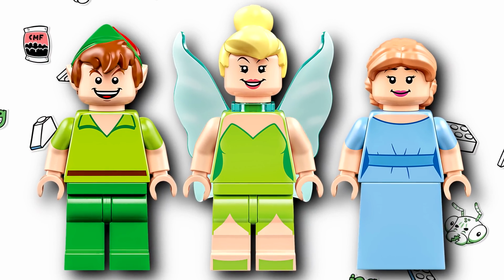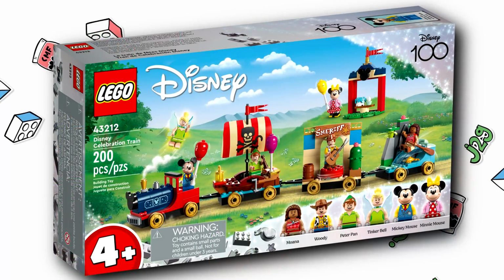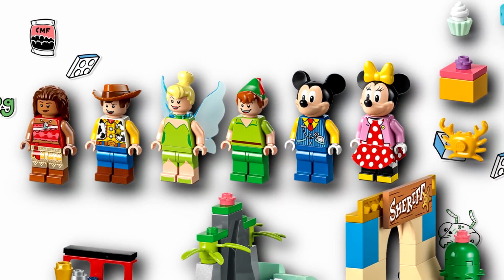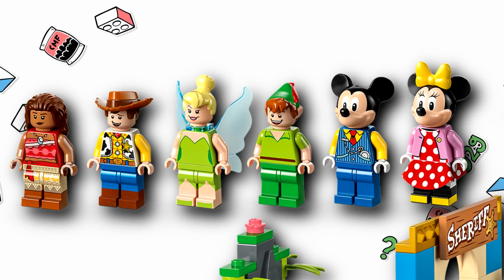The Peter Pan and the Tinkerbell are the exact same ones that are found in the Disney Celebration train, which I could see would be frustrating to some people who might have bought that set for those two characters, but keep in mind Moana is still exclusive to that set, as is that version of Mickey Mouse.